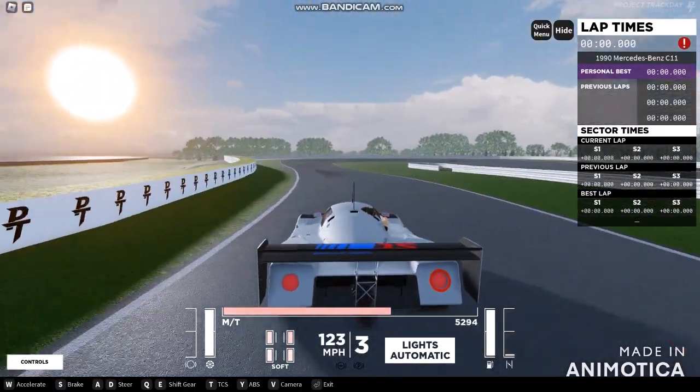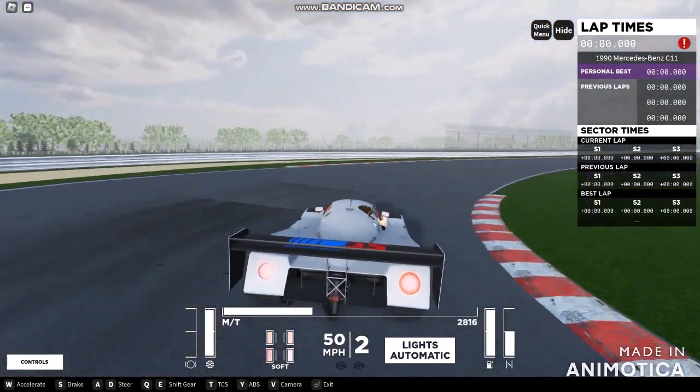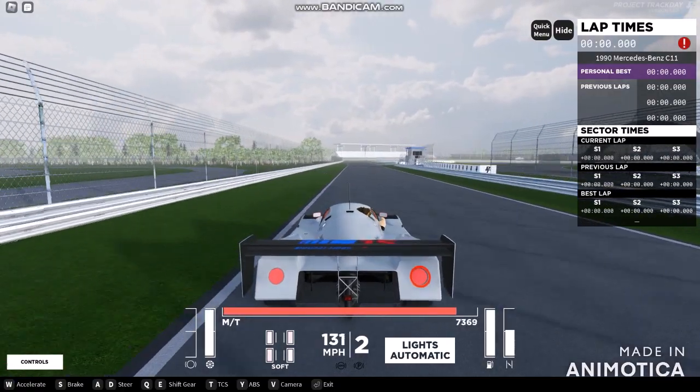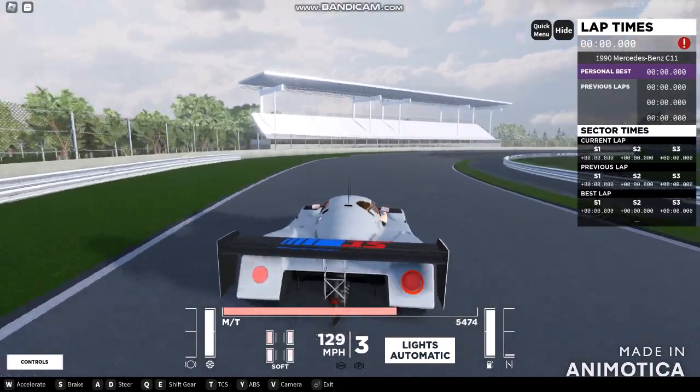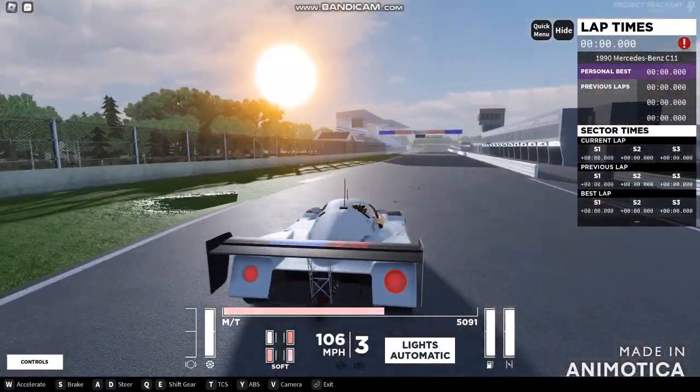And about this arcade game and its arcade physics, I'm going to be using about second gear. Let's take our first couple of laps with this car as well. It looks like we're going to be using third gear now.